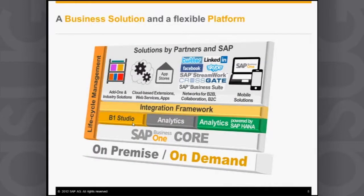So Business One is both a business solution and a flexible platform. What do I mean by that? Well, remember I talked about the concept of Business One being extensible. What we've done with Business One, and bear with me for a second, I'm just going to focus on the screen so I can point out a couple of key things for you here with the mouse.